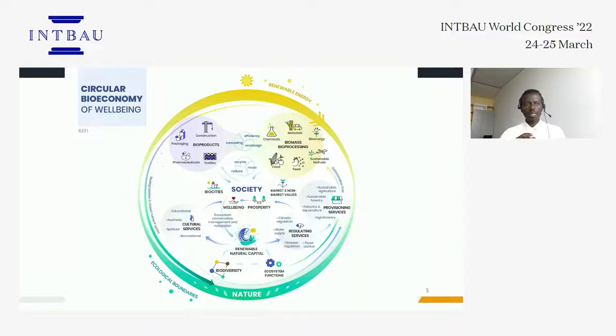So the circular bioeconomy, which is powered by renewable energy, includes and interlinks holistically a number of systems and sectors, such as economic and industrial sectors, relying on biological resources and nature-based solutions, such as food, textile, pharmaceuticals, bioenergy, and extra. It also includes primary production sectors, such as agriculture, forestry, and fishery, and land and marine ecosystems, as well as green infrastructure and the services they provide in cities.